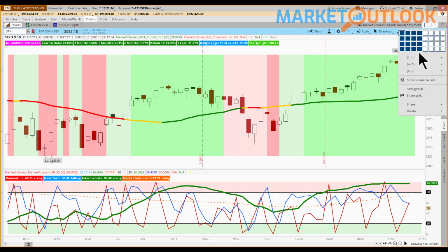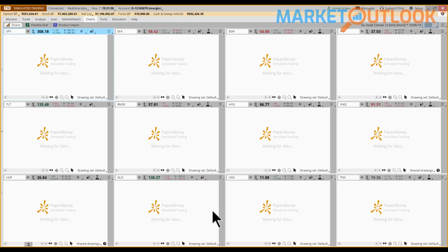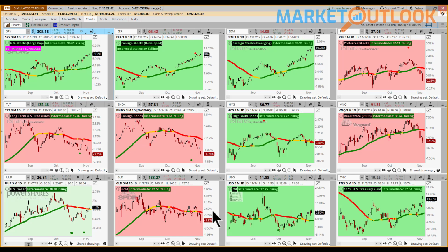All right, let's go ahead and take a look at some 12 grid analysis, starting with chart 5A. This is our asset class 12 grid. I wanted to point out one thing that is getting a lot of folks chattering here today, which is some pretty extreme movements in the bond market. You can see that TLT was down 1.8% here today and is now touching its 3-month lows.